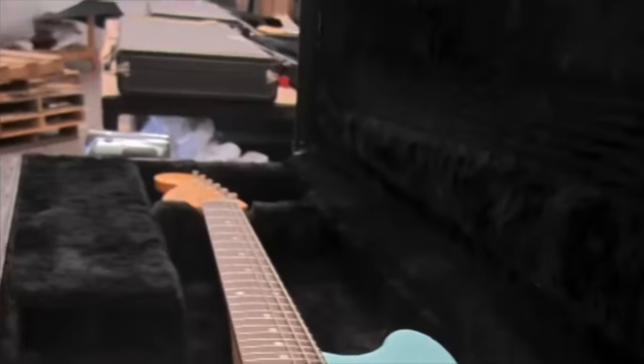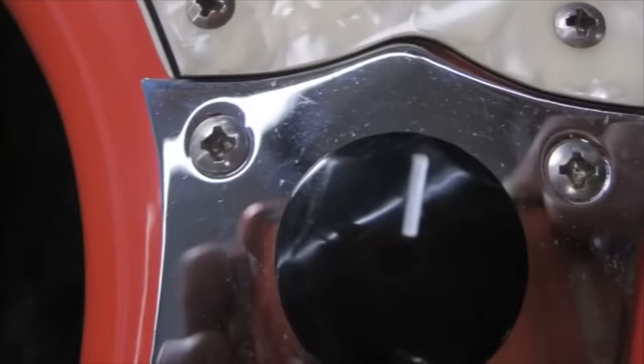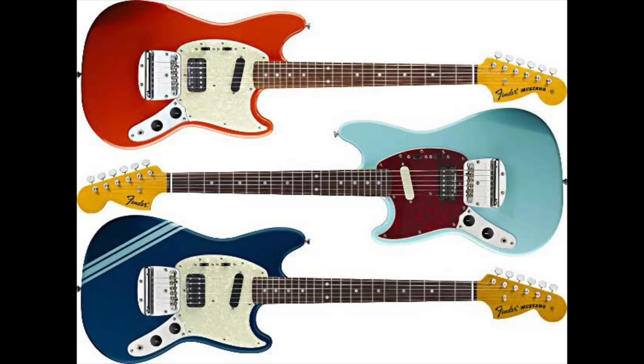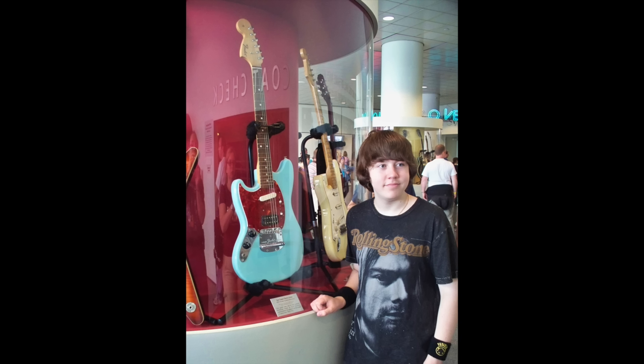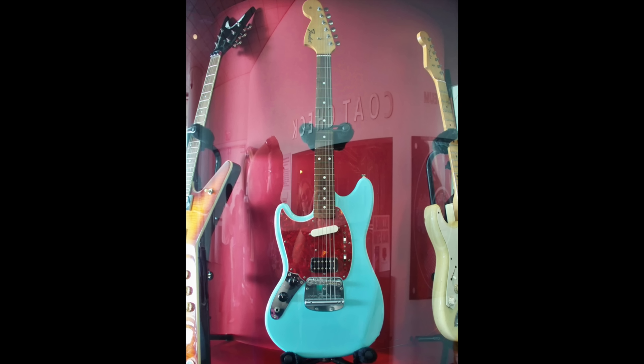Fender was given Skystang II and Orange Stang from the Cobain estate to document, measure, and replicate for these models. They were available in these three colors, with the Fiesta Red model being the most historically accurate of the three. I had seen Skystang III in person at the Rock and Roll Hall of Fame just a few years prior. That was the first time I had seen a Kurt Cobain guitar in person. It left a huge impression on me, and it became my favorite guitar at the time.